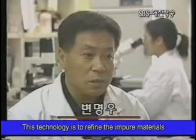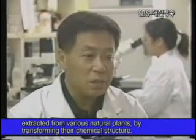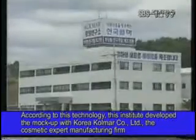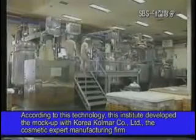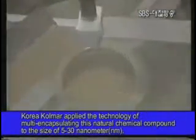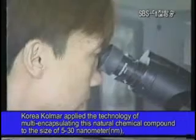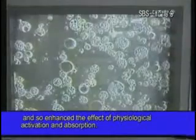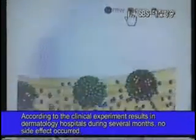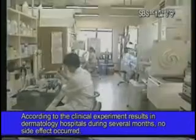This technology is to refine the impure materials extracted from various natural plants by transforming their chemical structure. According to this technology, this institute developed the mock-up with Korea Korma Company Limited, the cosmetic expert manufacturing firm. Korea Korma applied the technology of multi-encapsulating this natural chemical compound to the size of 5 to 30 nanometers, and so enhanced the effect of physiological activation and absorption. According to the clinical experimental result in a dermatology hospital during several months, no side effect occurred.